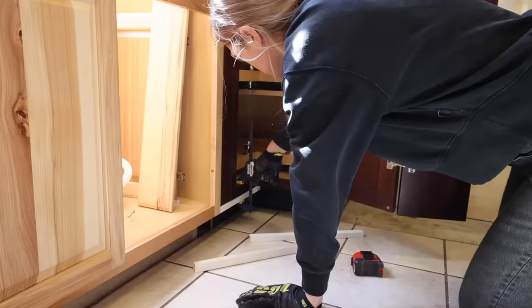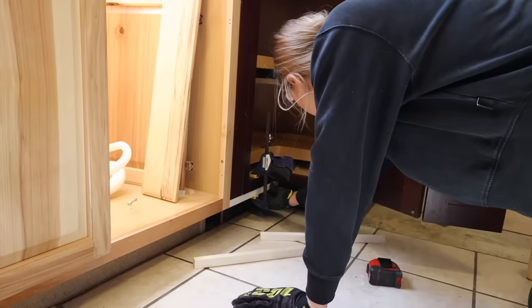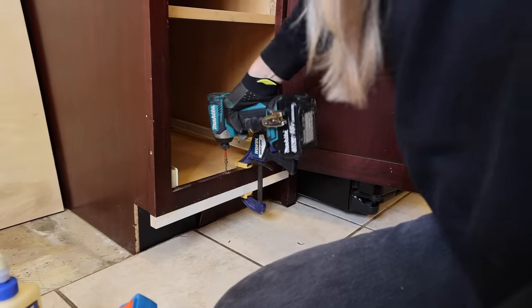Perfect. Once I had these boards cut to the right size, I applied some wood glue, clamped it in place, drilled a small pilot hole, and then held it together with a wood screw.